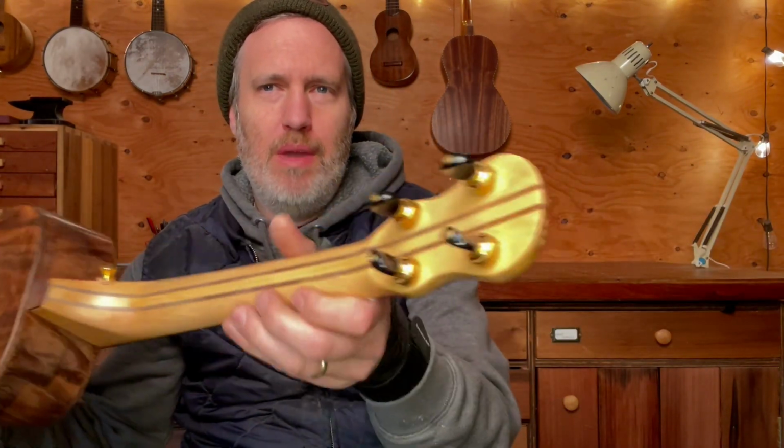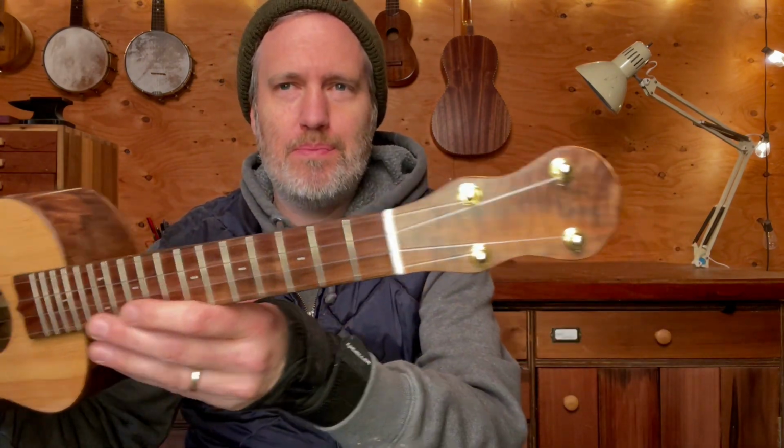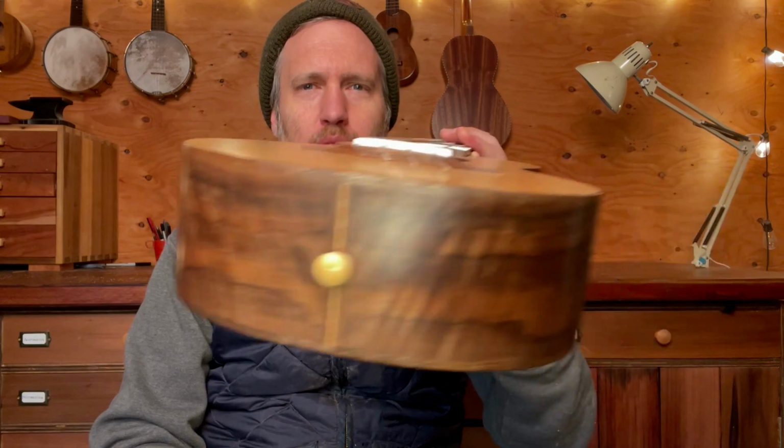Port Orford Cedar and Walnut neck. Made just from some long thin scraps from my neighbor's shop. And more of that curly Walnut here. And yeah, it's high G, no pickup. Bone nut and saddle, geared tuners.